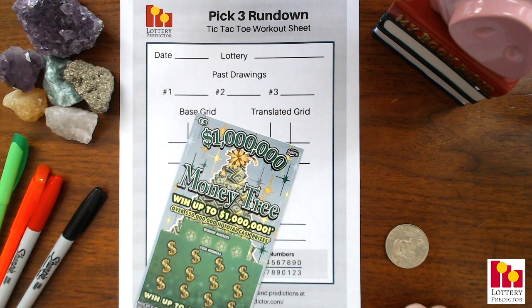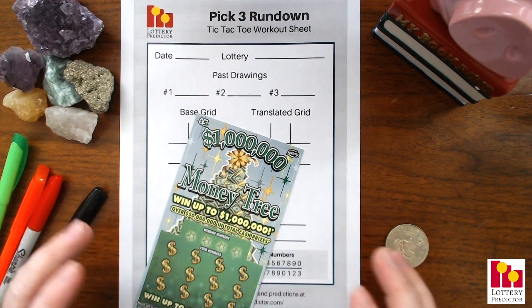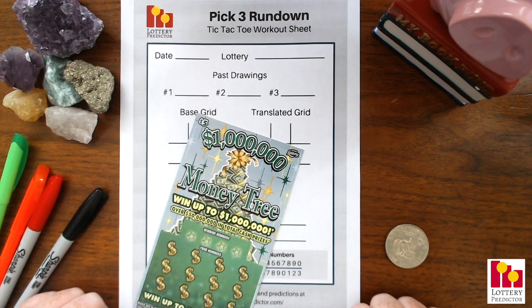As I said, it's been a while since we've done this, so a quick reminder of how those group numbers work. I basically do a pick 3 rundown and a pick 4 rundown for the entire group. The numbers will be good for any country or any state. If you have a pick 3 or a pick 4 lottery, you can use these. And then we all play these numbers for the entire month of December.